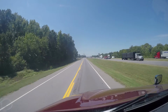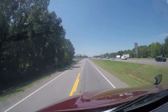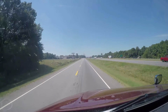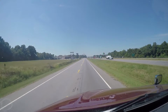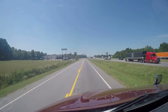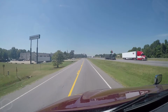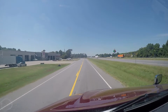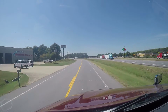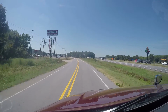Well, now I need to decide if I'm going to try to take I-40 all the way over to Nashville and then go up 65, or take 55 north across Dyersburg and into Kentucky, and hit the Parkway heading east. There's only about 11 miles difference.